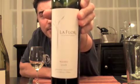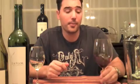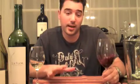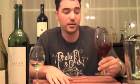This one I picked up at my good friends, the Berkeley Wine Company, and I had some good suggestions from them. So we're going to see what this one is all about. I poured it in the glass to let it breathe a little bit. Now you're going to want to do that with some of the bigger white wines and most of the reds you're opening. You want to let them sit for a little bit. I highly recommend that. So this one I poured in the glass about 10 minutes or so ago.